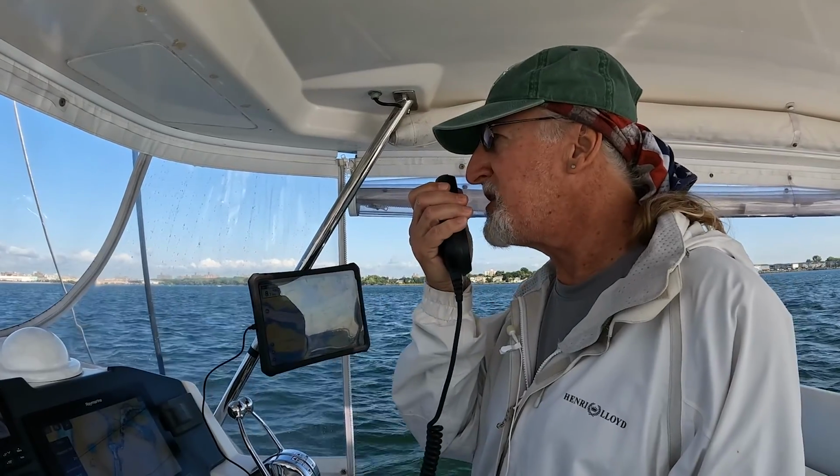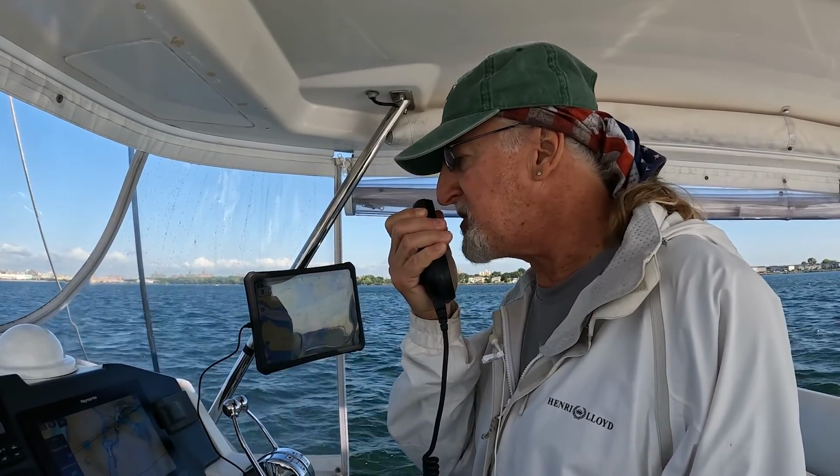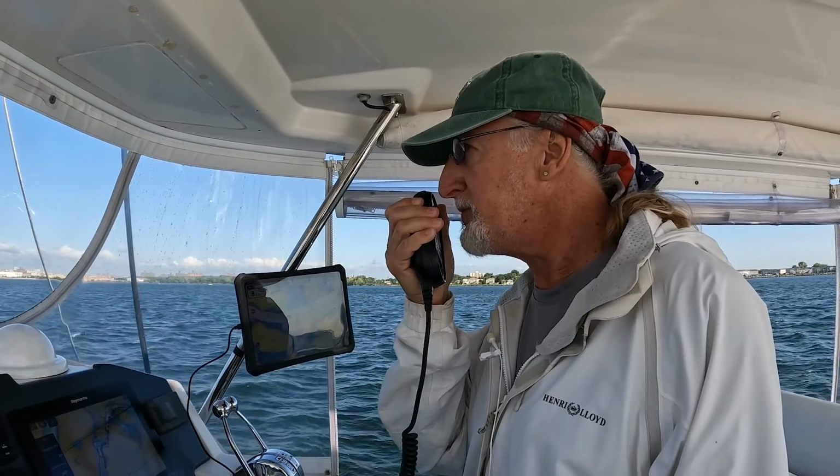But we're going to be going pretty fast. That's right where Hell's Gate is, so we're going to be going probably 10 or 11 knots. If they don't open the bridge when we get close, it could be a huge problem. Roosevelt Island Bridge, Roosevelt Island Bridge. This is sailing vessel Wind Therapy. Over.